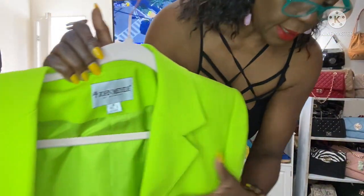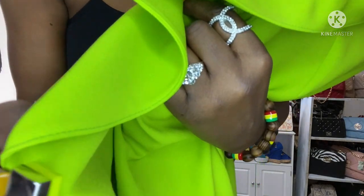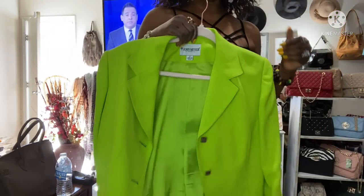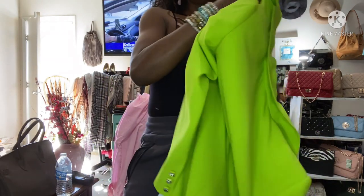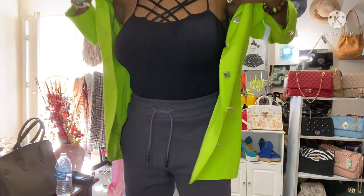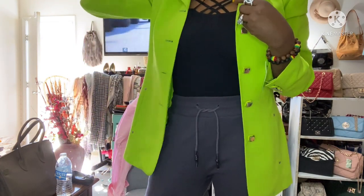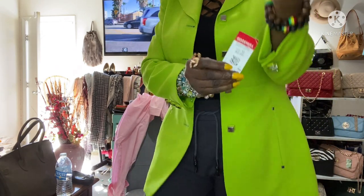Gorgeous. Size 10. The buttons are so pretty. We have silver and green. Spring colors. This is what we're wearing for the spring, guys. Yeah, so I could not resist. This is from Goodwill too. I'm going into Goodwill. This one was 50% off. It was red tag. So I told my husband, he goes like, we're not here to shop. I'm like, well, let me just look. And then I come out with so much, so many bags.